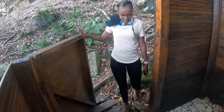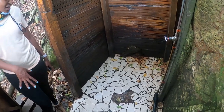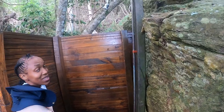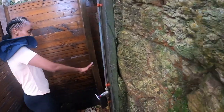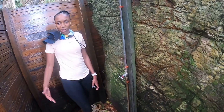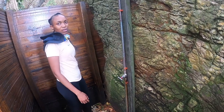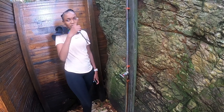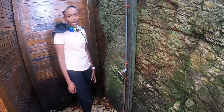That's the door, and then at the bottom here it's tiled. We only have cold water. As you can see, it's just one tap in here. It's quite spacious, and private as well, because the door shuts and this side is all protected, so you have your privacy in here. And it's quite a long way from the huts as well. So yeah, this is where we'll be showering tonight.